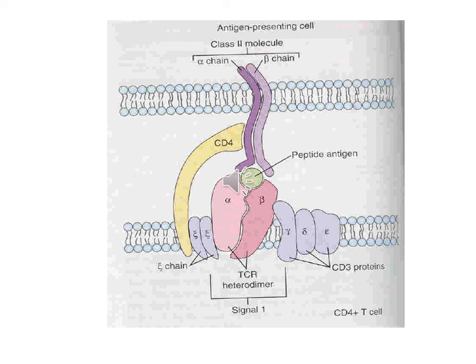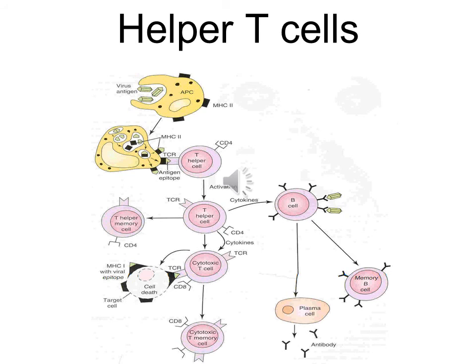CD4 proteins are a cluster of differentiation molecules which form on T cells during maturation in the thymus. Again, don't get overwhelmed, just remember they stabilize the connection. There are several types of T cells produced. The first one we are going to consider are the helper T cells. The stimulation by interleukin-2 causes the helper T cell to produce more interleukin-2 and to undergo differentiation and produce other cytokines. Here you see the helper T cells stimulating B cells, memory T cells, and cytotoxic T cells.